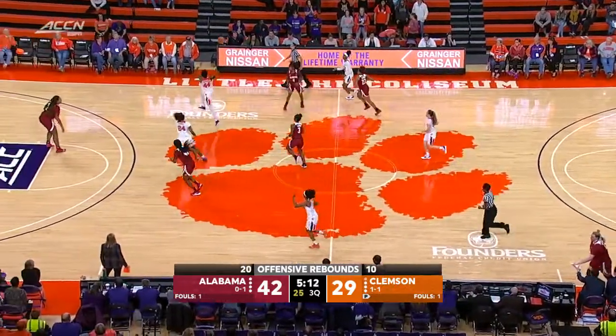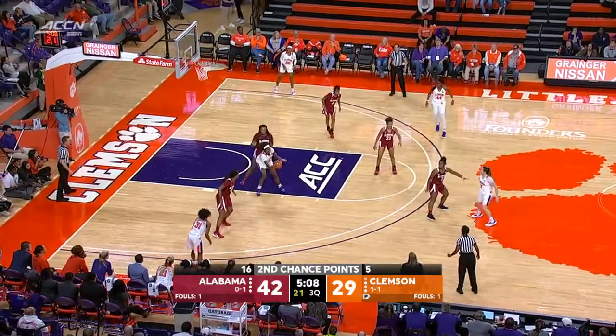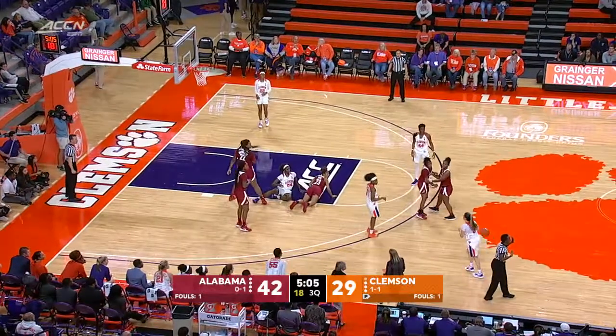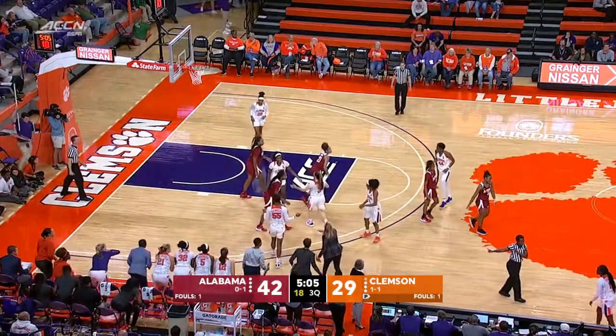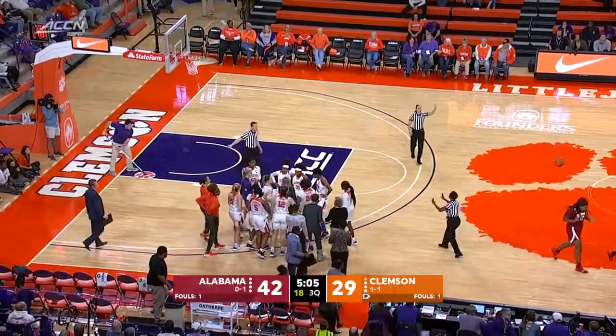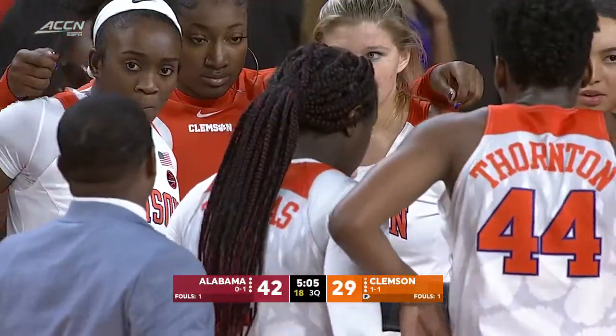Thornton gets the lead pass. Look out front, finds Spray. Trying to feed it inside. Hayes lost it. Now trying to pick it up. And a timeout was called by Amanda Butler. Saw that she had her player in trouble. Hayes was in trouble and able to call a timeout and get it with 5:05 left here in the third. Alabama leading at 42-29.